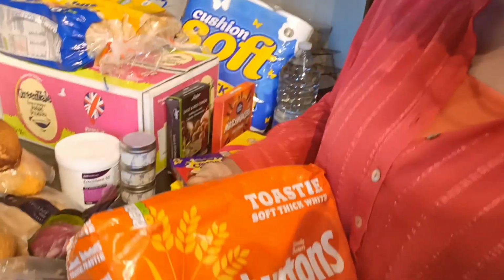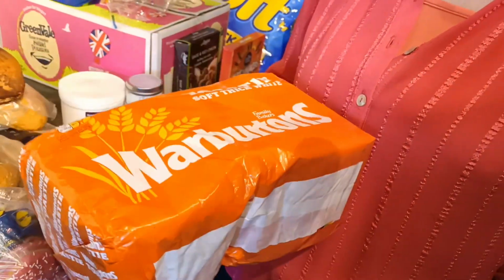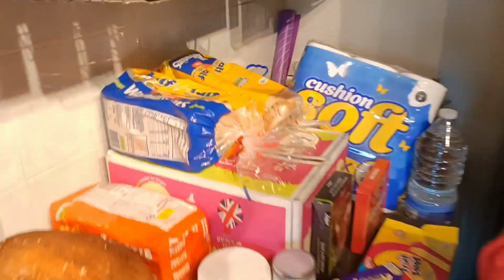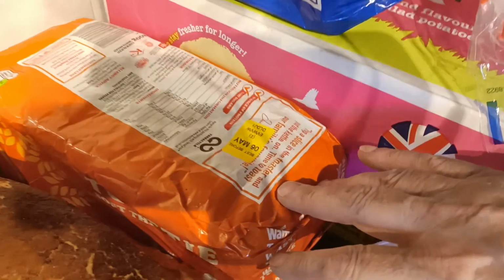I also got a Warburton's toasty. This cost me 42p today, and same as last week, Asda are still selling these for £1 on sale at the moment. I think they're normally £1.40, but they're on sale in Asda for £1. The date on that is the 6th of May. Is that tomorrow? 3rd now. 2nd today. Oh, 2nd today. So we've still got 4 days on it. So it's fine. It's like we bought it in the shop now. Yeah. It's cost me 42p. Would have been £1. So it's 58p savings.